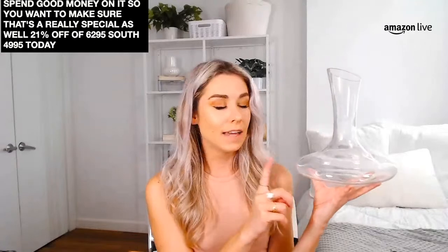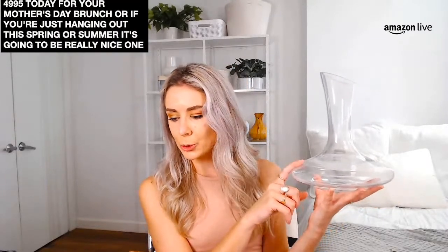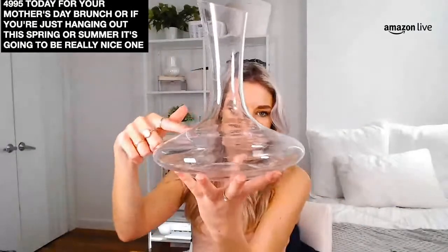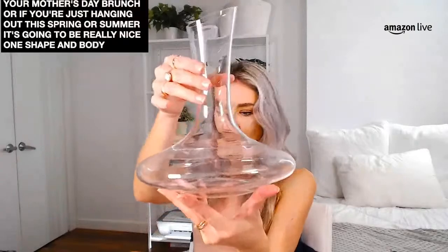So if you're looking for something for Mother's Day, this is a nice add-on piece for your Mother's Day brunch, or if you're just hanging out this spring or summer, it's going to be a really nice one. It's by Le Chateau. It's 21% off. Such a great one. And look at that hand-blown glass as well. Really, really loving the shape and body of this wine decanter.